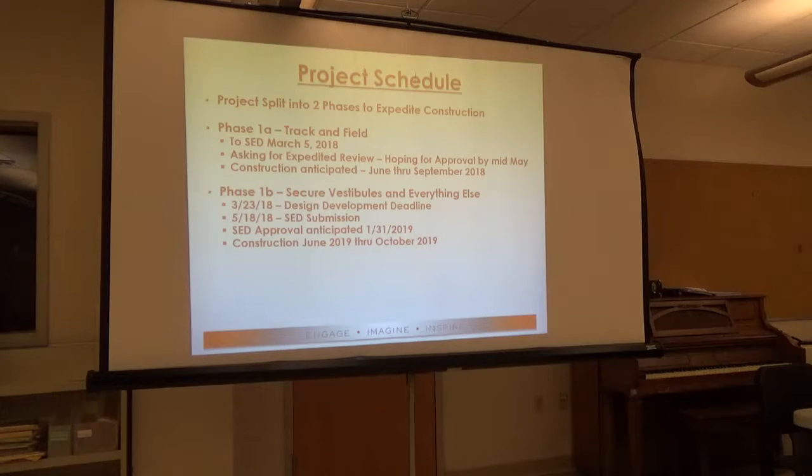The reason that we're asking for third-party review we talked about last time is to shorten the 40-week review period down to less than 10 weeks. So we think that that's going to really help us out and allow us to see construction of the track and a couple sets of doors in this building during the summer of 2018 as opposed to having to wait until the summer of 2019.